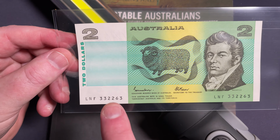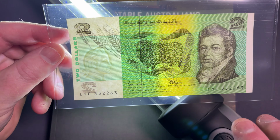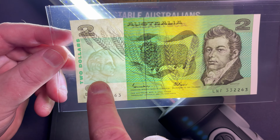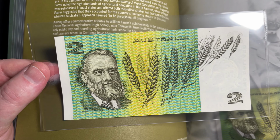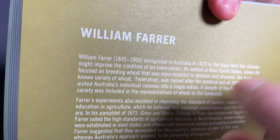Captain Cook's watermark, you can't really see it on the banknote, but when you turn a light behind, you can see Captain Cook's image show up in this white panel of the banknote right there. So that is a watermark for the $2 note. And now the gentleman portrayed on this side of the banknote with some wheat there. Let's find out. We've got William Farrer.